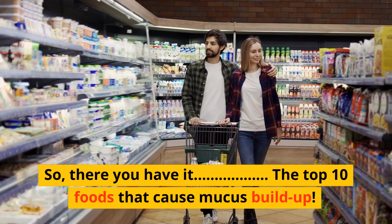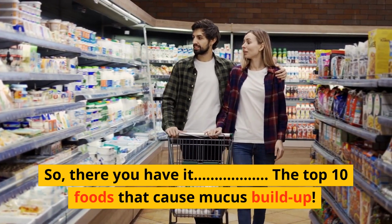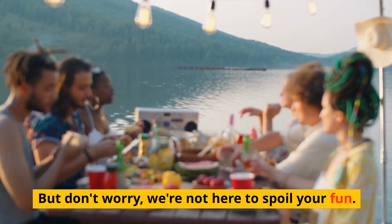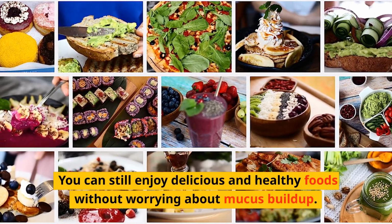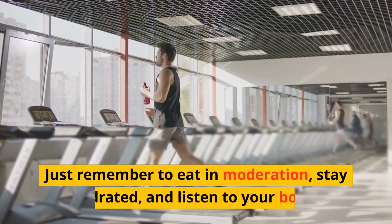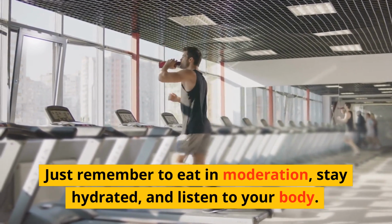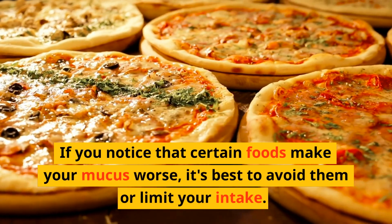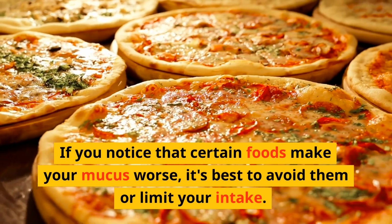So, there you have it. The top 10 foods that cause mucus buildup. But don't worry, we're not here to spoil your fun. You can still enjoy delicious and healthy foods without worrying about mucus buildup. Just remember to eat in moderation, stay hydrated, and listen to your body. If you notice that certain foods make your mucus worse, it's best to avoid them or limit your intake.